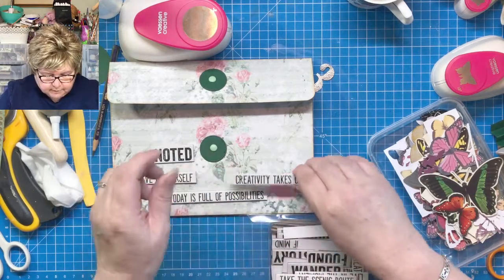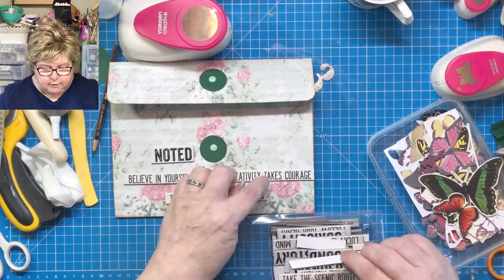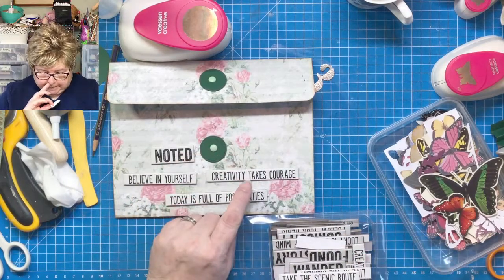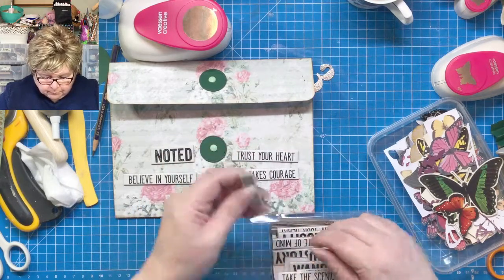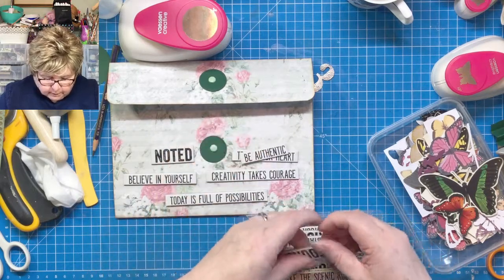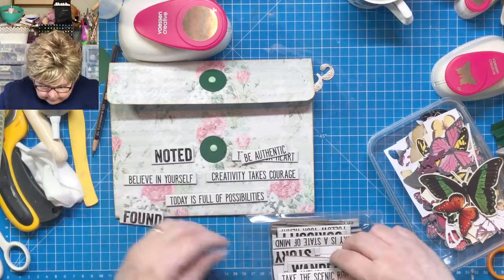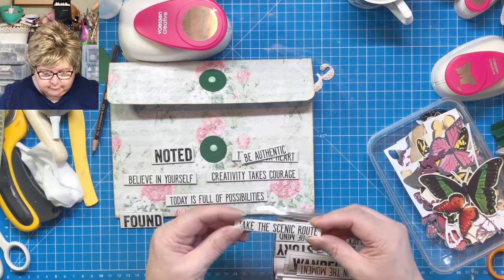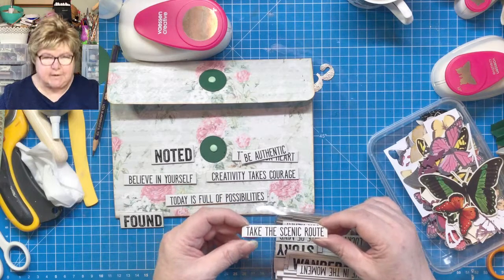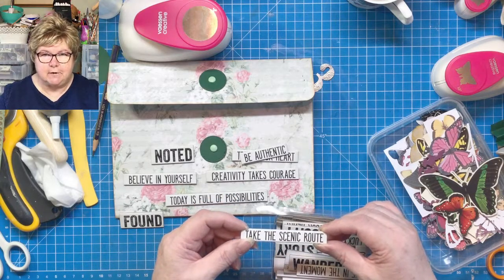Says something, doesn't it? Creativity takes courage. Yes, I think that is very true as well. Trust your heart. Be authentic. Yeah, good one as well. Found. Yeah, I didn't know I was lost. Take the scenic route. I really love take the scenic route. It's what I do all the time. It's what you watch me do all the time.